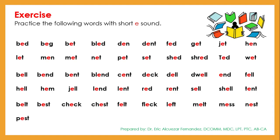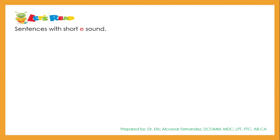Pest. Best, all right. Quest. Quest, all right. Rest, all right. Smell. Mouth, all right. Smelt. Next. Spell. Bell, all right. Task, vest. Vest. Rest, west. And zest. Okay. All right, let's go to sentences with this one.